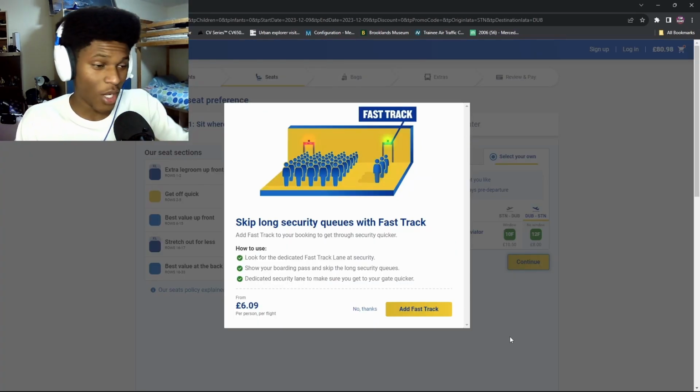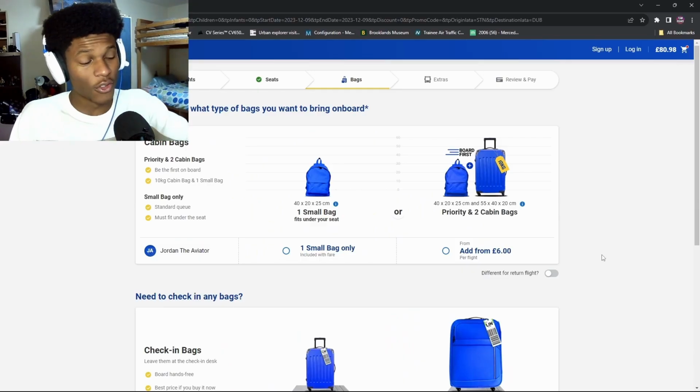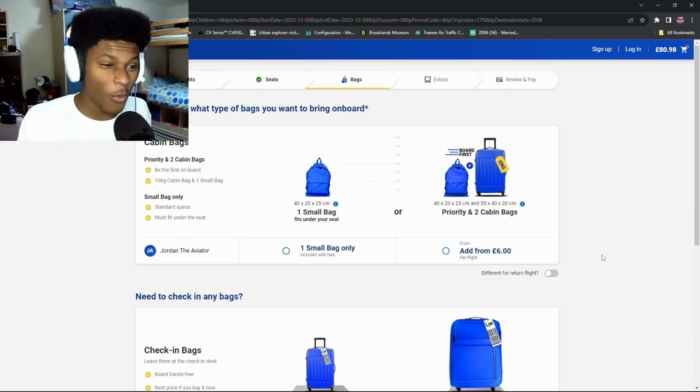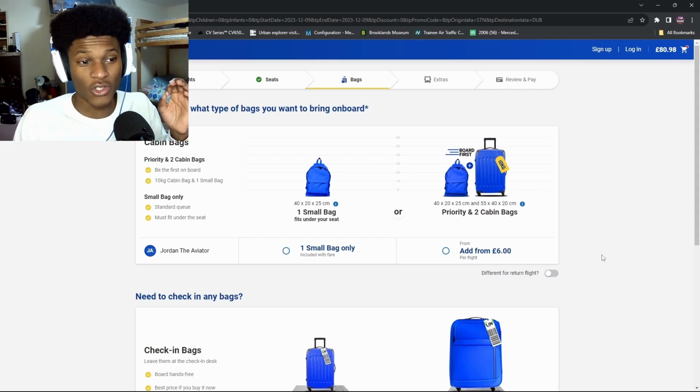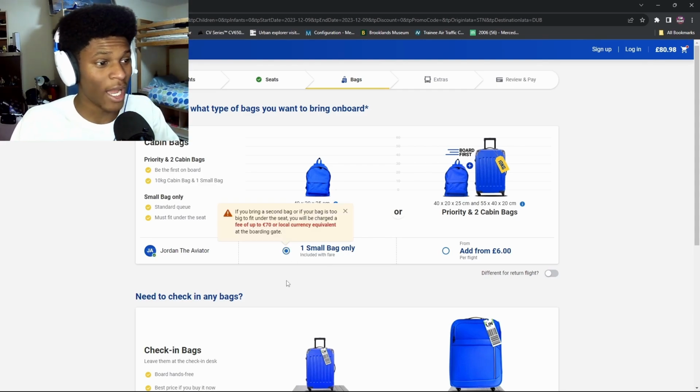And once again, another way of getting easy money from their passengers, you can pay £6.09 per person per flight to add fast track through security, which we're going to say no thanks to. Of course, now, ladies and gentlemen, they hit you straight away once again with another option to spend more money. You can add a bag for £6, but we're not going to do that. Once again, we're going to choose the one small bag only, so we spend nothing.